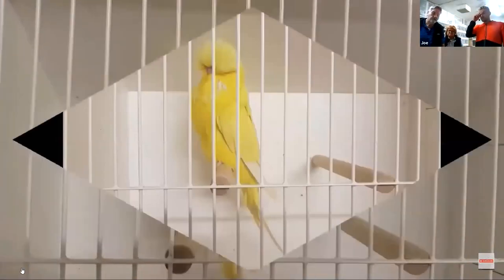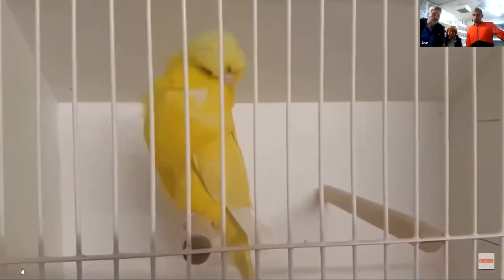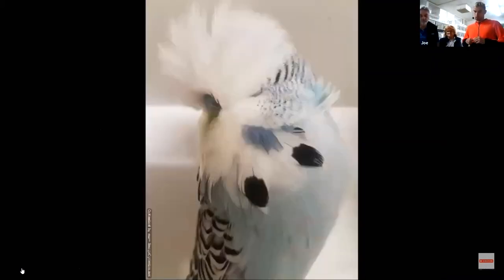Lutino, he's done a lot of winning for us, and he's bred some of the best Lutinos we've ever bred. He never went to a show without coming back with the CC. He always finishes quite high in the champion eight and the eight sections. Yeah, he's won the CC twice at the BS Club show, once as an adult and once as a young bird.